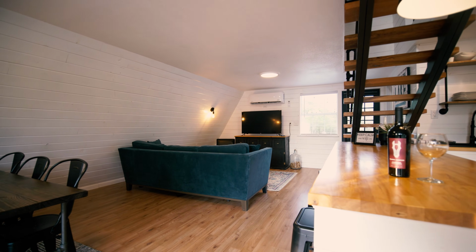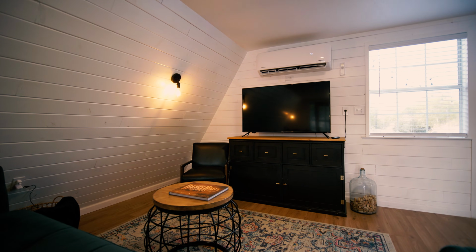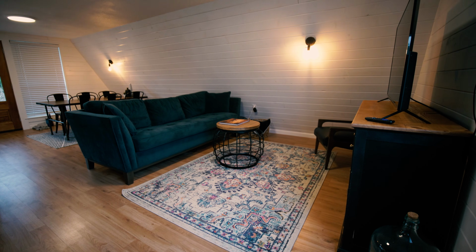and the living area. In the living room, there is a large 3 to 4 person couch with a nice coffee table, another single chair, and a media console with a massive TV, providing a great space to just kind of hang out and relax.